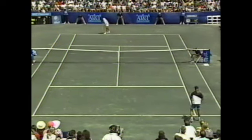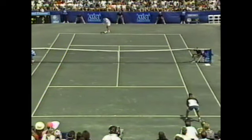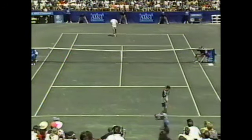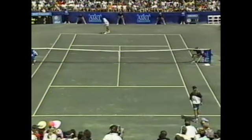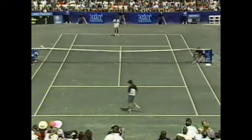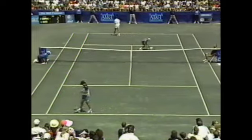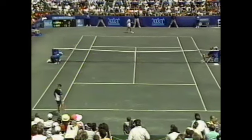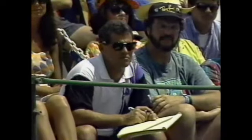First serve. First double fault for Pete Sampras, a rarity for him, even though he is a big server. Love 15.